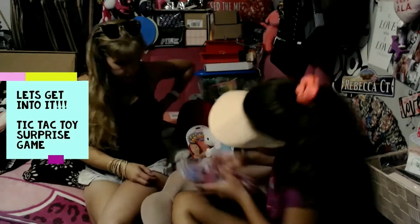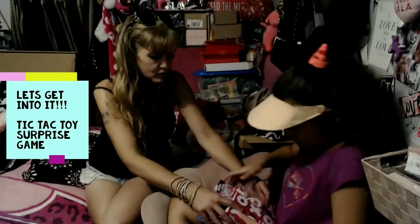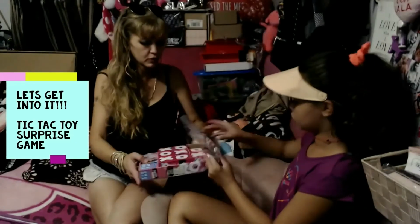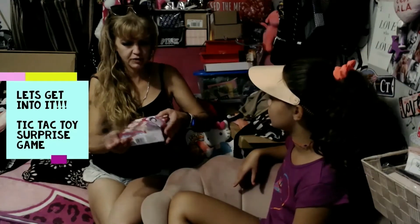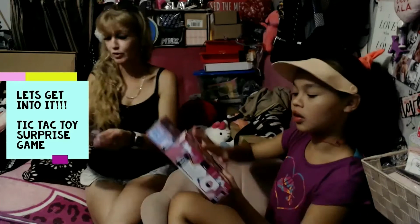Oh, wait, does this come out? Oh, it does come out. I don't think you're supposed to take them out, though. This comes off. Yeah, the plastic comes off. There's one missing already. It says cute, silly surprises inside, one surprise, one set per pack. All right, so this comes off, and we got a tic-tac-toe game to play. I don't know why there's one missing.